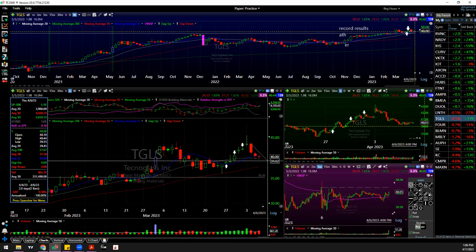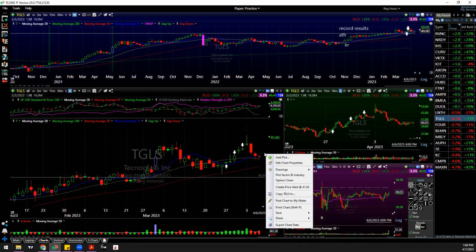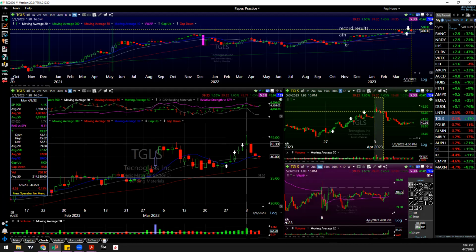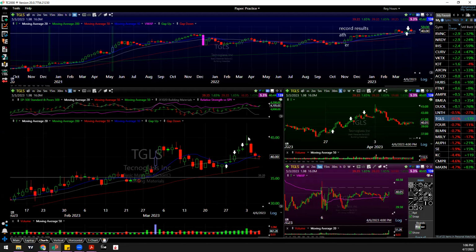TGLS, I don't like the volume on this pullback either. So I'm just going to set an alert here and take it off. Also, this long upper wick is terrible. That's very bearish, especially after a huge run up, right? This is not what you want to see. This shows that the trend is exhausted in the short run and it's going to reverse, which it did the next 3 days. Not too keen.